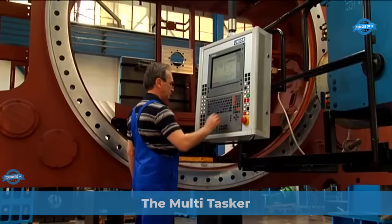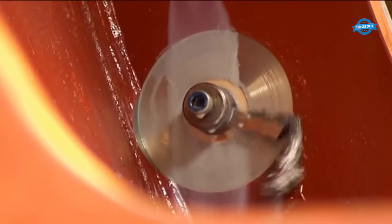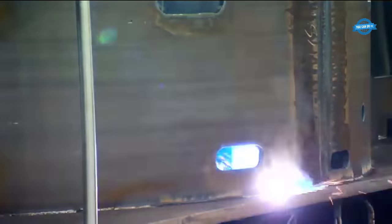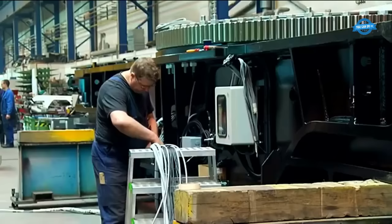The TECHNE KIROW's multitasker is a remarkable piece of railway equipment that has gained widespread recognition and utility across various railway construction and rescue operations. The multitasker represents a significant advancement in railway crane technology, and its reputation has spread to neighboring countries, sparking interest and adoption.